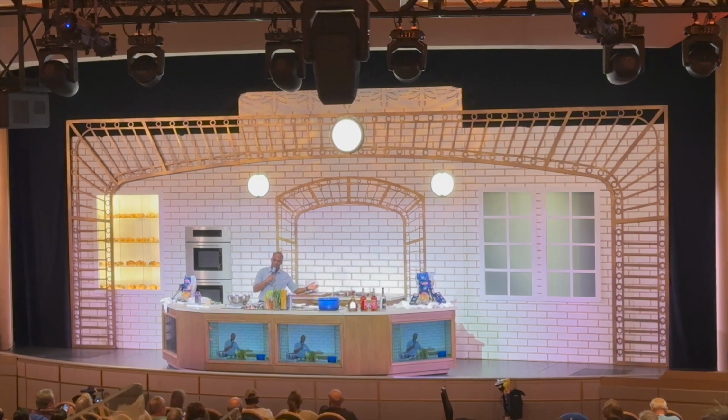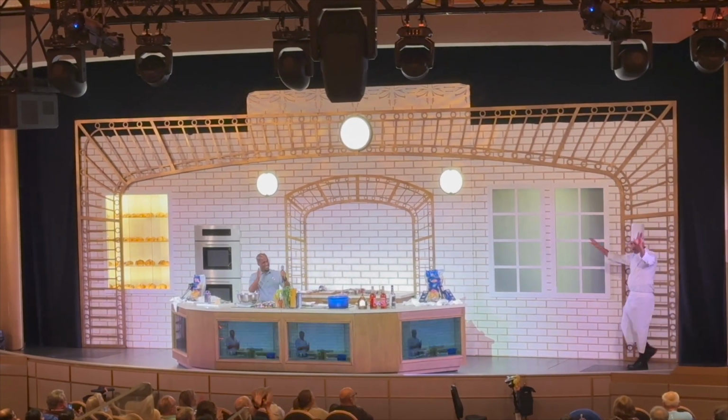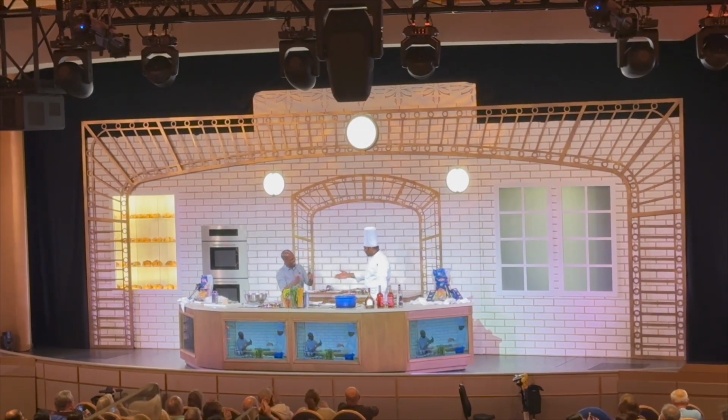They will prepare a classic salad, 2 main dishes, and a dessert at the theater, and you will receive their Princess recipe for these dishes at the beginning of the presentation.